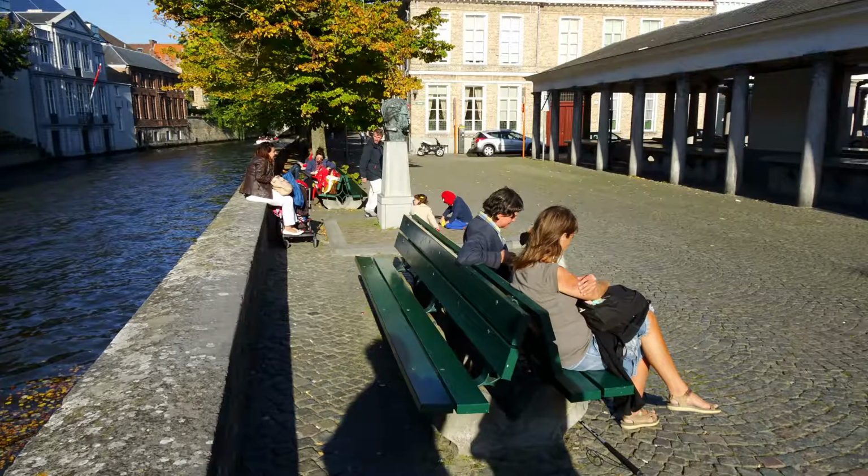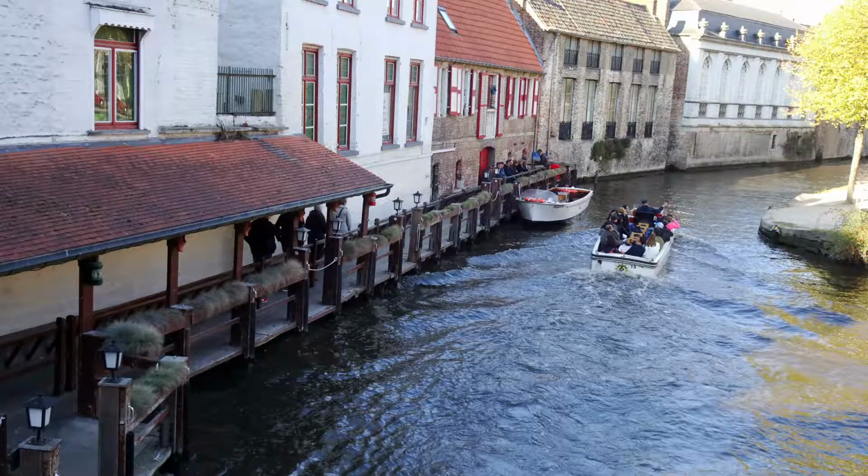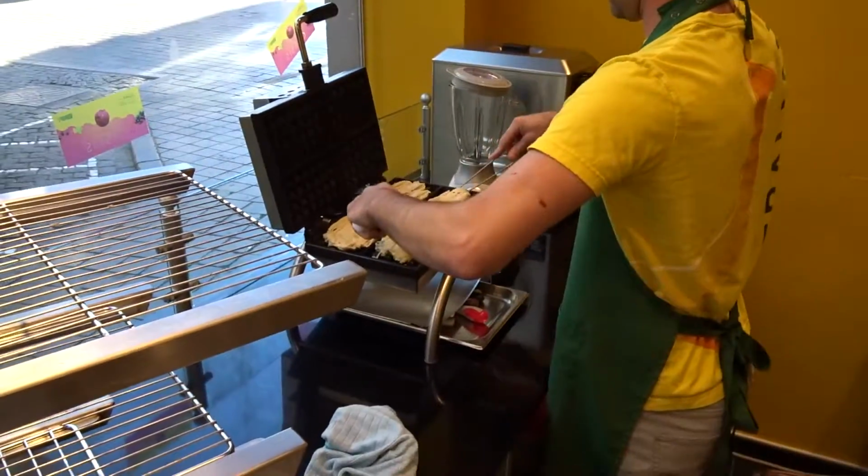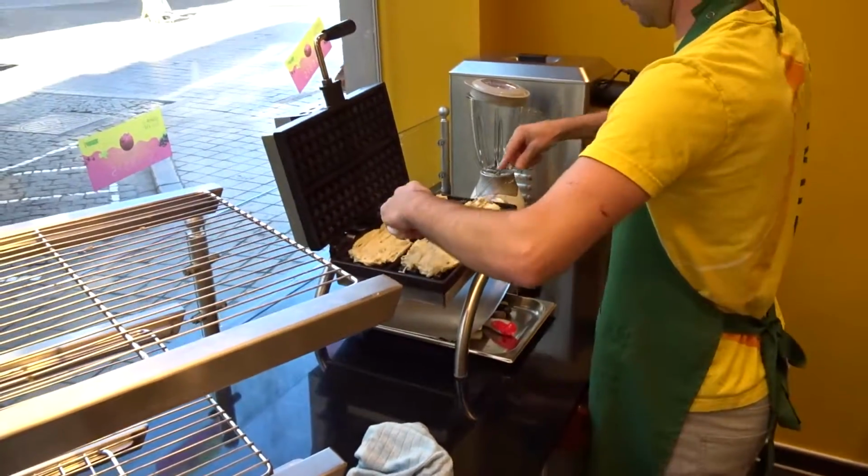I found it interesting to visit a few of the places we were at during our last visit here, including where we took our canal boat tour. Wanting a late afternoon snack, we decided to have another Belgian waffle. This one, not too good.